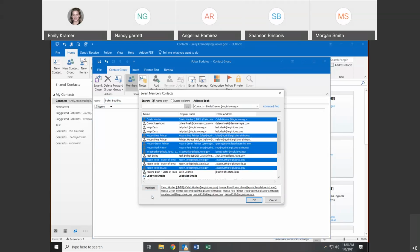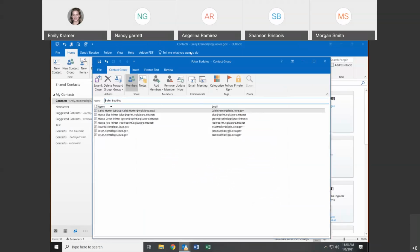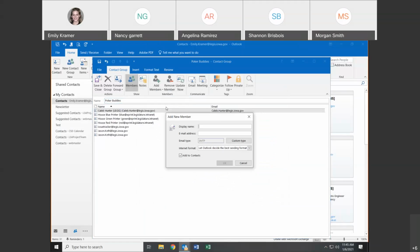You choose who you want, you click the members button, you say okay, and it puts all these people in the contact group for you. So now I can email the one group, and I will email all of these separate people. If I want to add a new email contact, I can click right here. Again, I can enter in the new email address. The email address is the only thing required. Say add to contacts. That's the one thing I wanted to point out.